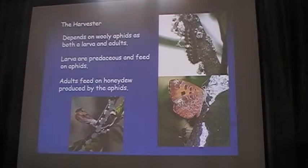So if you get a really good stand of alders, poke around a little bit. See if you find some of these woolly aphids and keep an eye on them. You might see the harvesters. They're pretty common in the state, but they're localized by that food source.